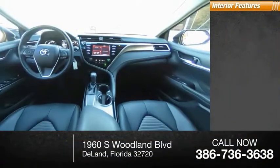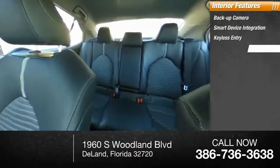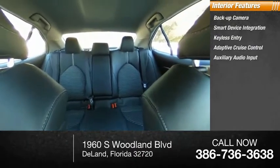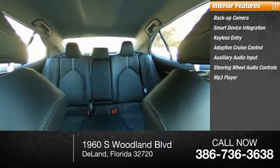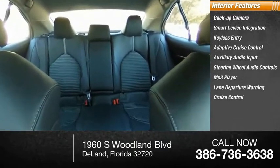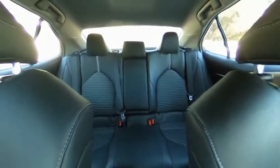Inside you'll find backup camera, smart device integration, keyless entry, adaptive cruise control, auxiliary audio input, steering wheel audio controls, MP3 player, lane departure warning, cruise control, trip computer. Your new ride is just a phone call away.